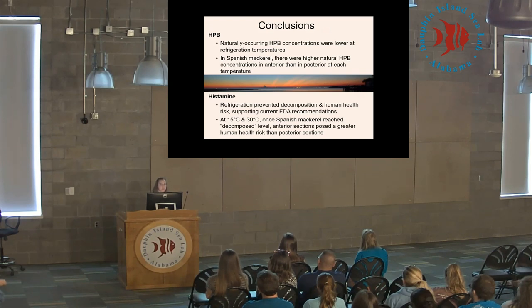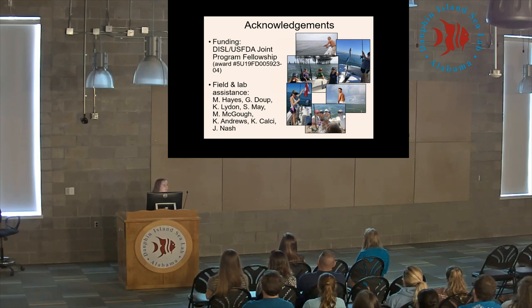For the histamine, we found that refrigeration prevented histamine levels indicative of decomposition and human health risk, and this is in line with current FDA recommendations, which are to store fish at or below 4 degrees Celsius as soon as possible after catch. We did also find that at 15 degrees and at 30 degrees, once the histamine in the Spanish mackerel reached 50 parts per million to where they would be considered decomposed, the anterior sections had higher histamine and thus posed a greater human health risk than those posterior sections. And so that lines up with what we found with the bacteria, which is also very neat.